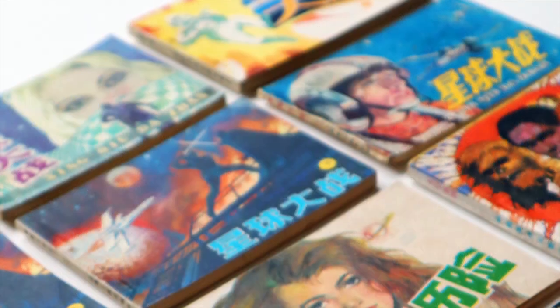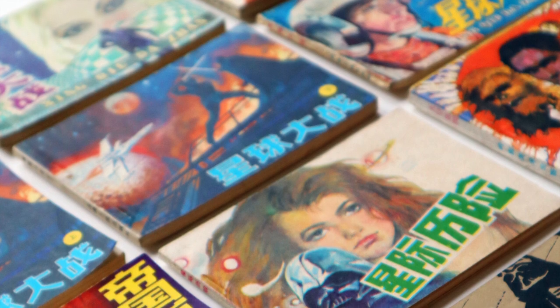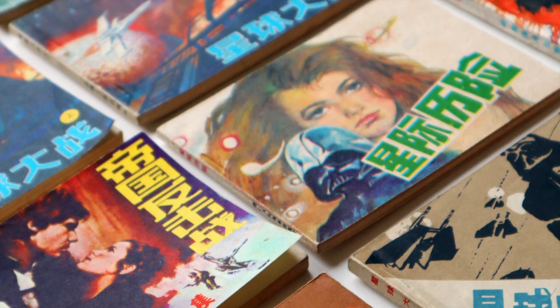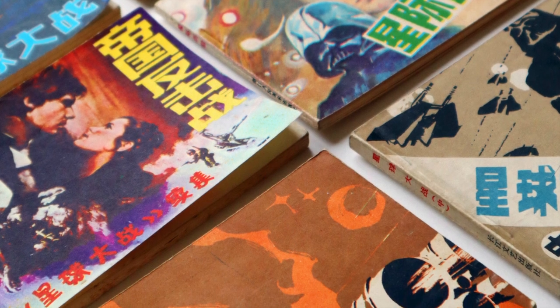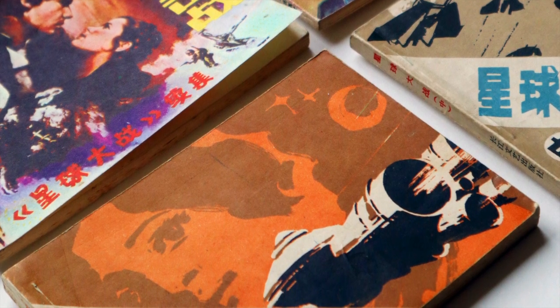Bang on it. Okay, what are we looking at? We're looking at Chinese unlicensed lianhuanhua comic books. Can we all say that? Lianhuanhua. Lianhuanhua. Lianhuanhua? That's it. It's close enough. And these are unique to China.